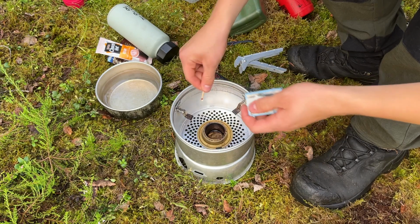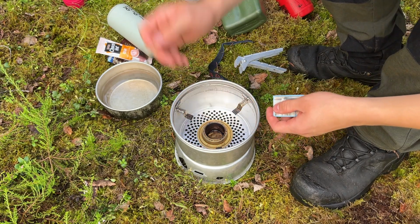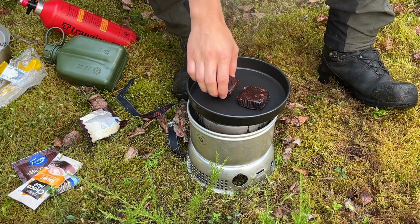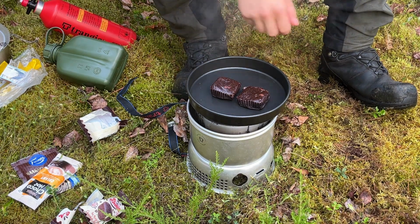Let's get it going with this. Oh yeah, it's burning. So it's starting to boil now. Let's add the brownies. Now this one's looking a bit nicer. Know which I'm gonna eat. Now let's just let them sit there for a while and let them heat up.